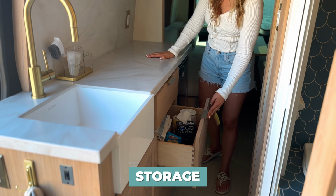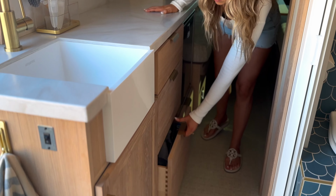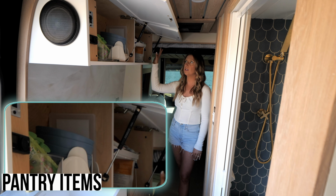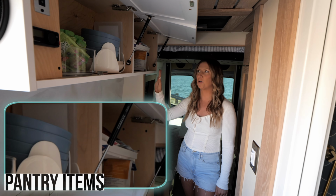We have a lot of drawers in here for storage, which are very functional and big, and then upper cabinet storage. So in here is kind of like our pantry items. We've got some dishes. I need to load up the food section for our trip today.